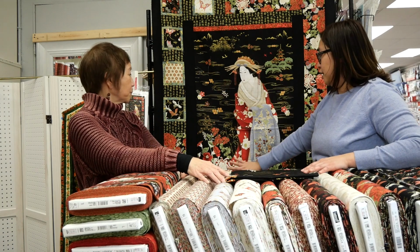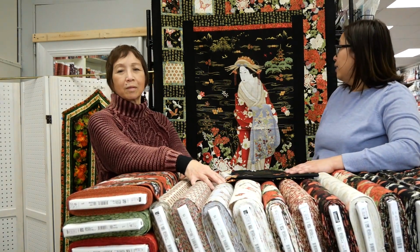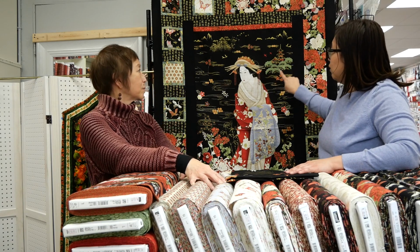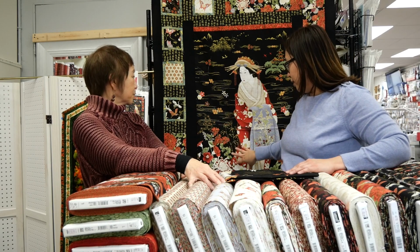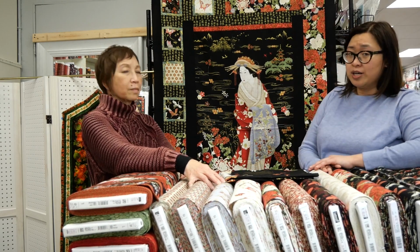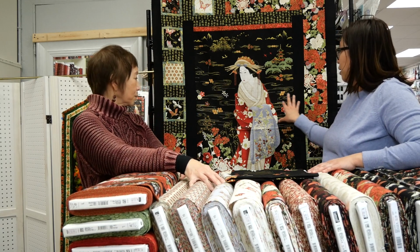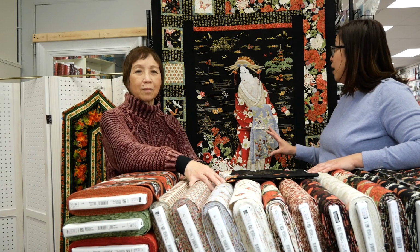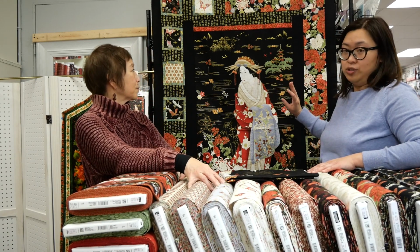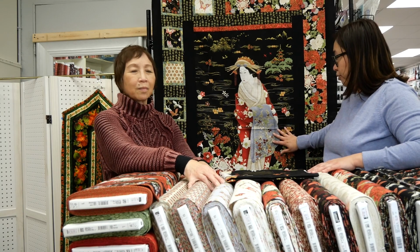This is the main piece. It's a panel. It's 24 inches wide, and it's got lots of beautiful classic details of a pagoda, the cherry blossoms, the chrysanthemums. Changa's flowers are phenomenal. The detail that goes into the flowers and the line work is really beautiful. That's what makes this collection really pop. And the black is just gorgeous. I think their black is some of the best black out in the market.